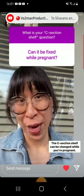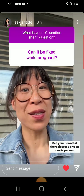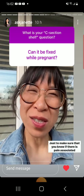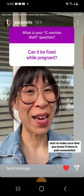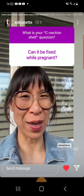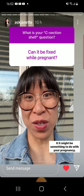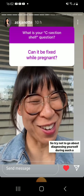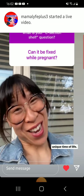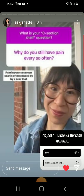The C-section shelf can be changed while you're pregnant, but I would not recommend trying this on your own. See your perinatal therapist for a one-on-one in-person assessment, just to make sure that, if there is pain associated with it, or if there is difficulty with engaging core control, etc., it might not be shelf-related. It might be something to do with your pregnancy. So try not to go about diagnosing yourself during such a unique time of life. This is really a time to be seeking professional guidance.